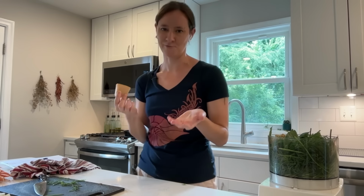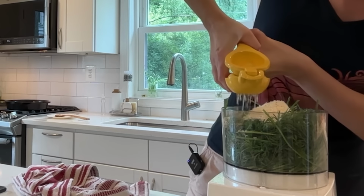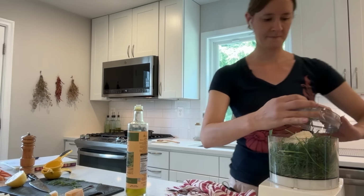For those of you who are really trying to minimize your waste, if you keep this rind, you can throw it into a soup. The waxy part won't fall apart, but it'll leach all of its delicious flavor into the soup. So I like to freeze the rinds and reuse those in a soup. I'm just gonna get this grinding, and as it's grinding, I'm gonna add some olive oil.